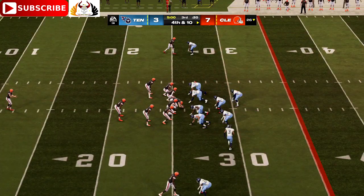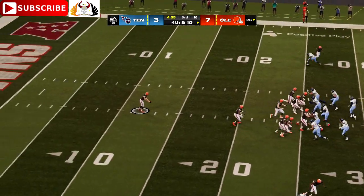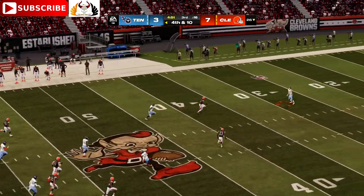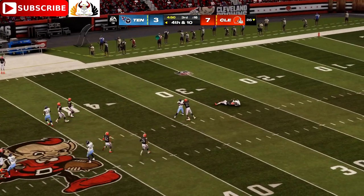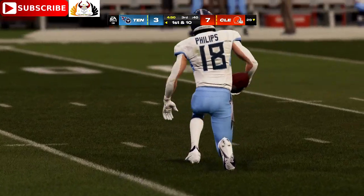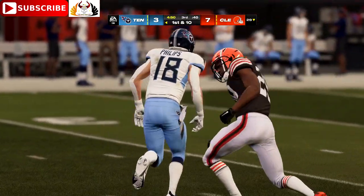The Browns send out their punter now as he's on to punt for the first time this afternoon. That'll be a 41-yard punt, just 1 yard on the return. And it'll be Titan football.